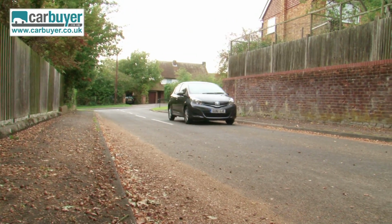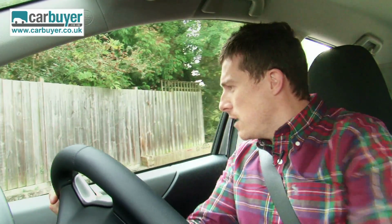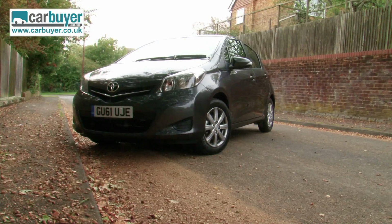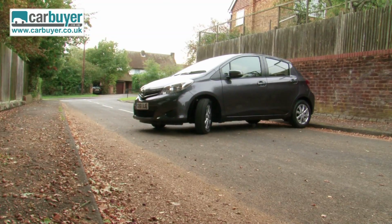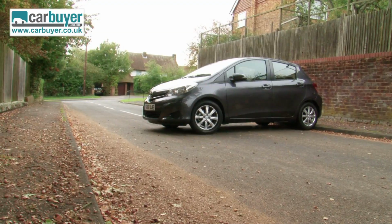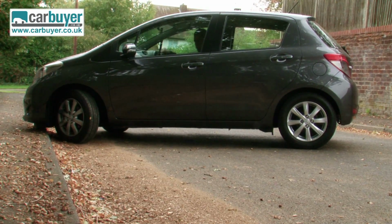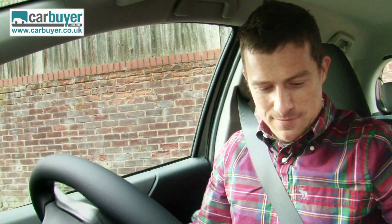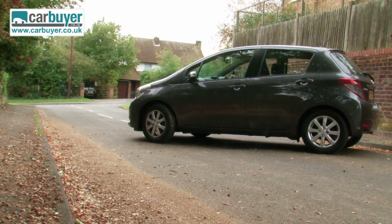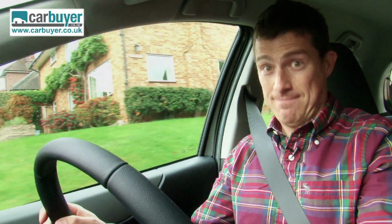Okay then, with a lot of the cars I've tested for CarBuyer, if I wanted to turn them around on this road, it would take at least 7 manoeuvres. But here in the Yaris, I can easily do it in just 5 because the turning circle is so tight. And if you look at that, I didn't even touch the curb, which means I wouldn't have failed my driving test.